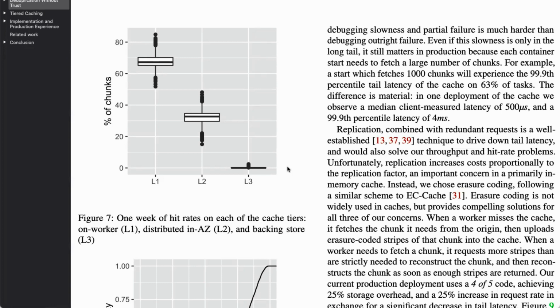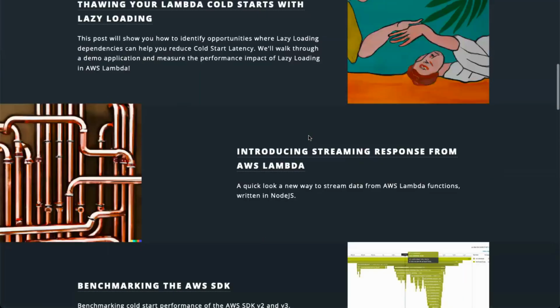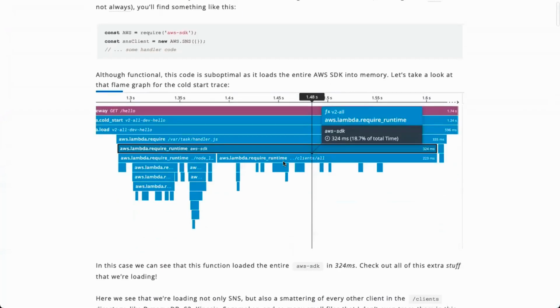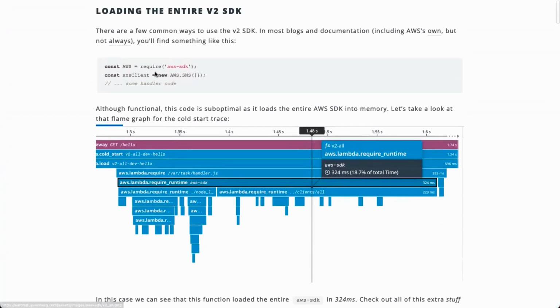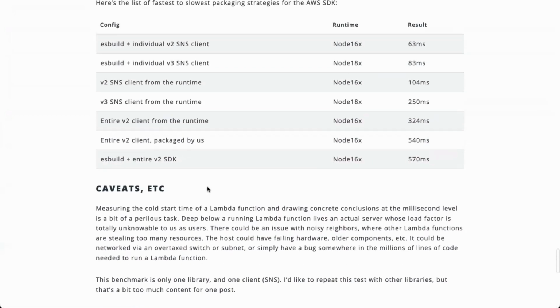I did another blog post about the same thing where I talked about benchmarking the AWS SDK. Here we were using this cold start tracing feature that we built for Datadog, but you can very clearly see the difference between loading the entire V2 SDK out of the runtime versus bundling it yourself. And if we go down to the conclusions, you can see if you load the whole SDK from the runtime, it'll load in about 320 milliseconds. But if you package it yourself and upload it, it's going to load in 540.